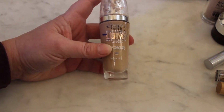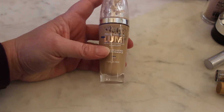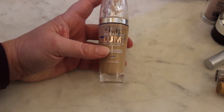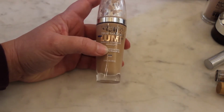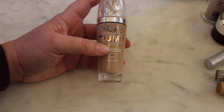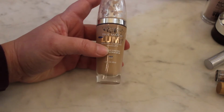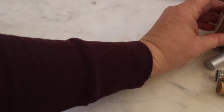This is kind of what I use when I want a medium range foundation, somewhere between the CC Cream and the Makeup Forever. I don't know that I would repurchase this right away, simply because I do want to try out some other foundations this year, but yeah, I do like this foundation.